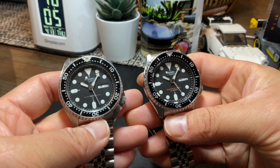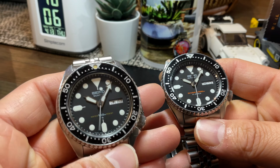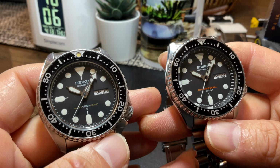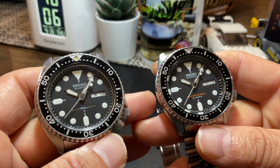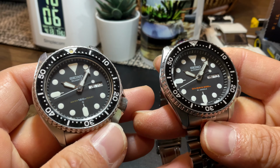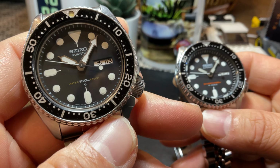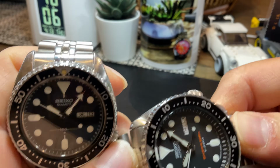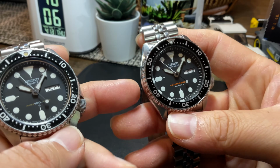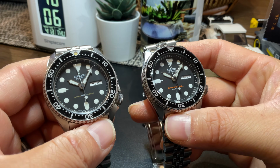But of course, we can look at the bezel. The bezel is slightly different. The bezel on the vintage 7548 has a larger lume pip. On the SKX it is smaller, but the handset, the second hand, the dial, and the day and date window are pretty much the same. You've got the 4 o'clock crown on the 7548, and you've got sort of a 3:45, 3:50 position of the crown for the SKX. That's a difference, but at a distance, they're pretty much identical.